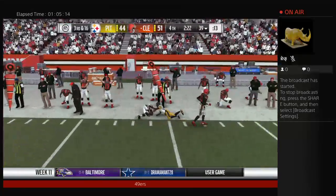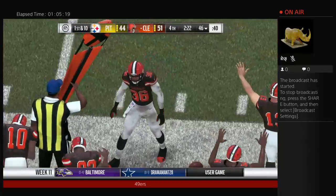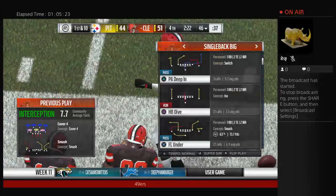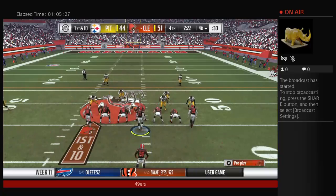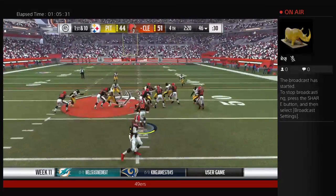And, a crusher there as it's intercepted. Picked off by Kwan Williams. And they will set up shop at their own 46-yard line. And heading out as the Cleveland offense now as they get set to take over here. And he may want to track down that football because that's interception number 1 on his career.